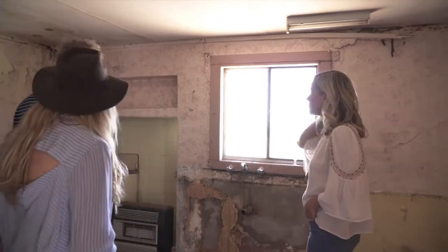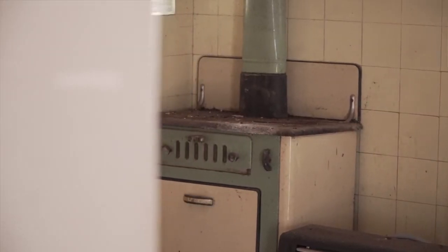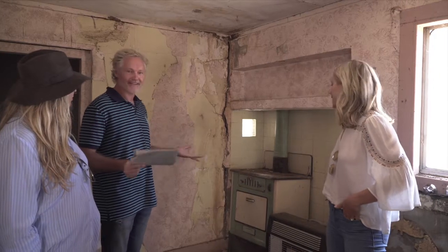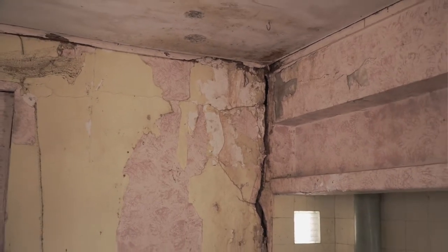So here we are in the old kitchen. This is one of the original wooden stoves, so that's probably one of the old things that we're lucky enough to still have here. Other than that, there's not much of value. You'll see the old mud brick here where it's literally being washed away.